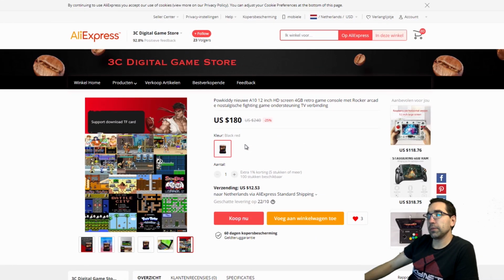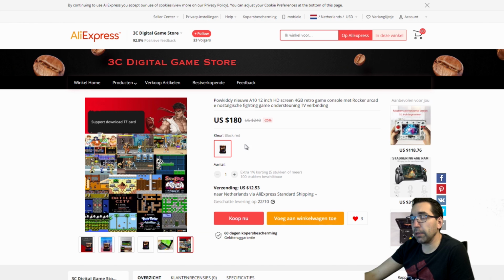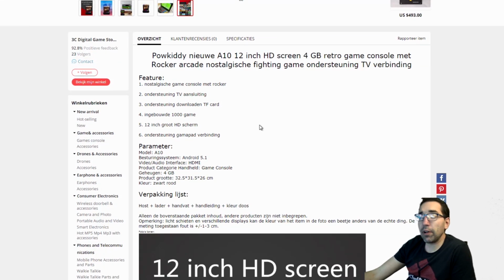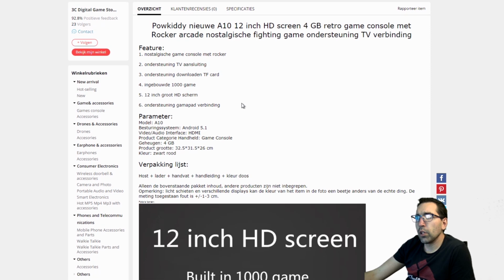But here comes the point. 192 euro, so that's a lot of money. Yeah, a lot of money. So let's scroll a little bit for information. What can we find with this thing? So it's a 12-inch screen, okay, but it doesn't say anything about resolution. No. Let's see, it supports download. So this means that it can be connected to your television.